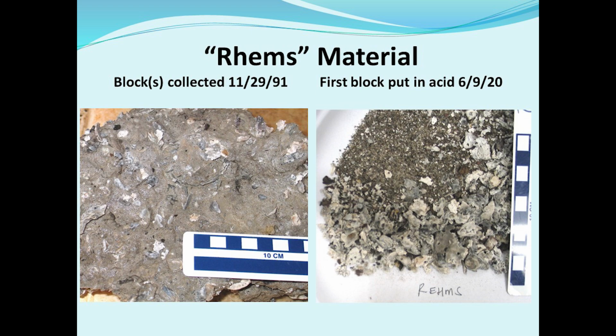I first visited REMS in 1991 and collected some blocks that I found there. Again, it didn't look like a promising locality, but I collected it. I could see teeth in it. Okay. I collected some blocks, figured I'd put them in acid at some point and see what came out. The first time I ran them through acid, 2020.